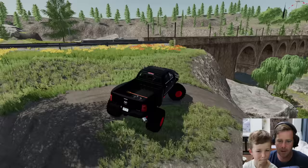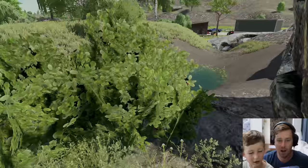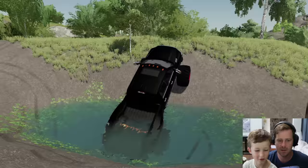Holy moly, this is a much better mudding vehicle than the van. I can tell you that much, isn't it? Let's go in the lake. Look at this thing. Yeah, let's go in the lake. You want to go in the lake?